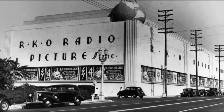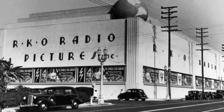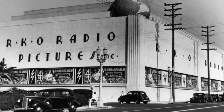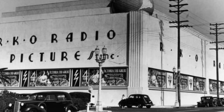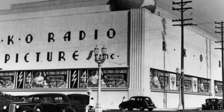Zooming into 1940 for a close-up of the RKO Radio Picture Studio. Standing tall at the northeast corner of Melrose and Gower, you can't miss the massive posters for the film Victoria the Great. RKO was a powerhouse of creativity, producing 2 of the most iconic films in cinema history, The Mighty King Kong and the legendary Citizen Kane. It was truly the heart of Hollywood's golden age.